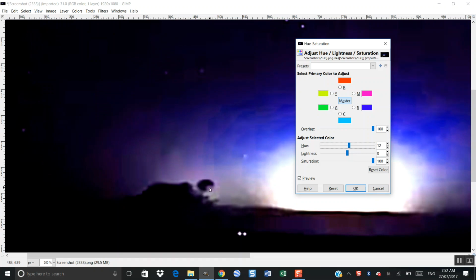I honestly can't tell you what that is. It's hanging off the side of a hilltop, and that is definitely there.